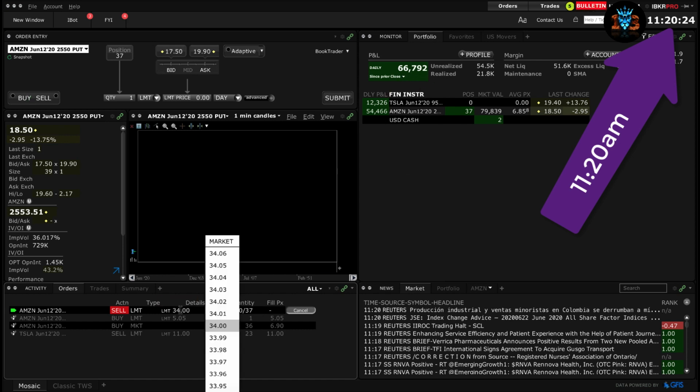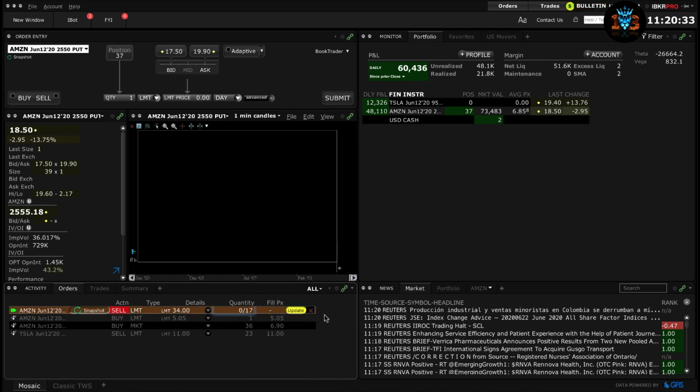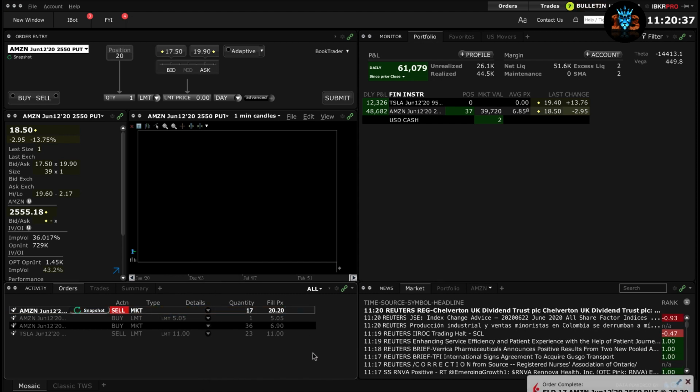So we're going to sell just a little bit. We're going to sell only about 17 of these right now. 17 at market. All right, sold them at $20. All right, so we still got 20 remaining here.